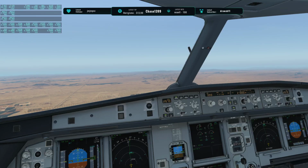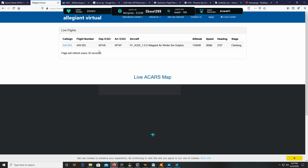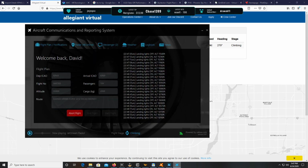So I got this here. I am part of this Allegiant virtual airline. So I can go to the live ACARS, for example, and it shows that we are climbing. I use this flight number because that's my number for the VA. But for PilotEdge purposes, I like sticking to what I know, so I just do Allegiant 1399. And then I've got the ACARS running here. There's something wrong with the landing lights with this model, but it's okay otherwise.